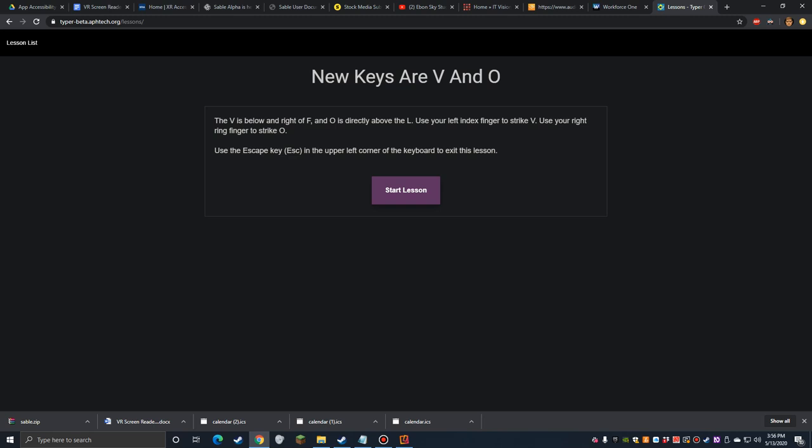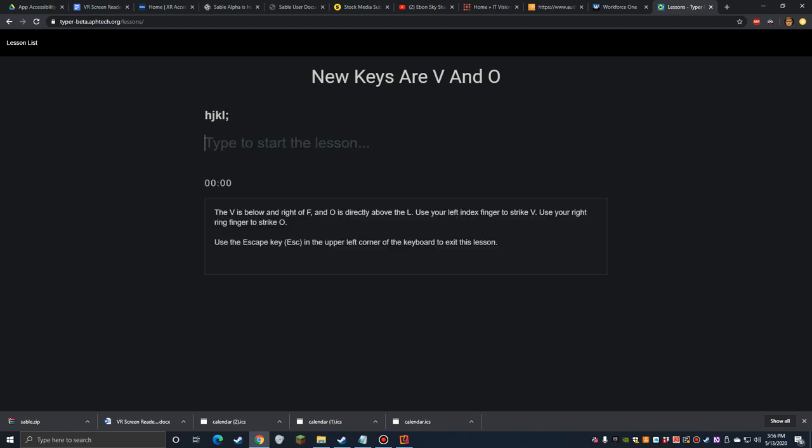Start lesson. The V is below and right of F, and O is directly above the L. Use your left index finger to strike V. Use your right ring finger to strike O. So again, it just gives you a description. It tells you where the key is and what finger to use to hit it. It's no frills, but it gives you the information that you need to know. So I'm just going to shut it up and hit tab.